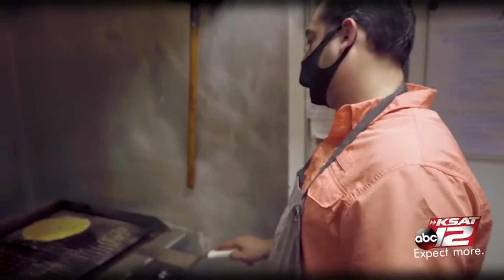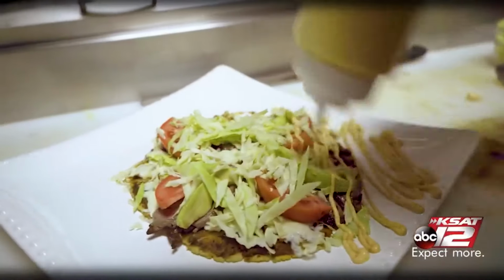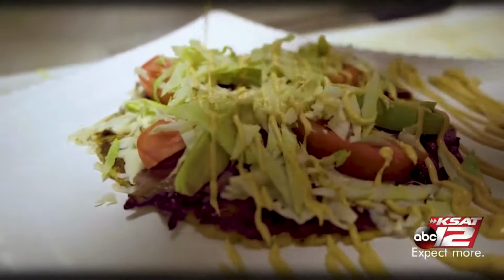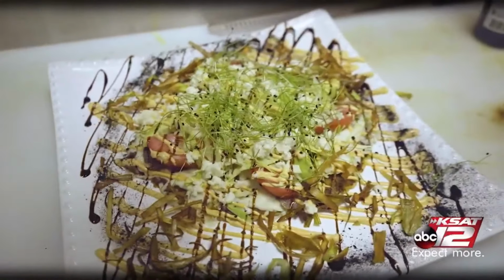This is incredible. Executive chef Daniel Mendoza has worked at multiple restaurants across the nation, including restaurants in Mexico. And he's influenced from all different kinds of culinary backgrounds, including French cooking. That's why this food looks and tastes incredible.